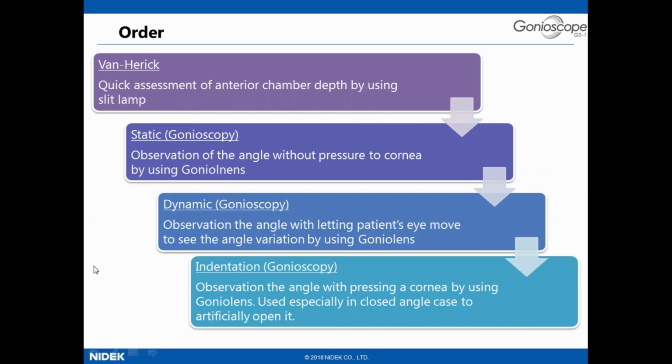So as we reviewed the types of lenses, the types of gonioscopy, and the types of classifications, this is the order in which the doctor will do the gonioscopy. So first, he will only use the slit lamp to do a Van Herrick method for a quick assessment of the anterior chamber and the angle. And then the doctor will do the static gonioscopy. Okay, so he will now put the lens on the patient's cornea without any pressure to see the patient's angle status more closely. Okay, and the doctor will do a further, detailed investigation with dynamic and indentation gonioscopy if the patient has some kind of closed angle or closed angle suspect.